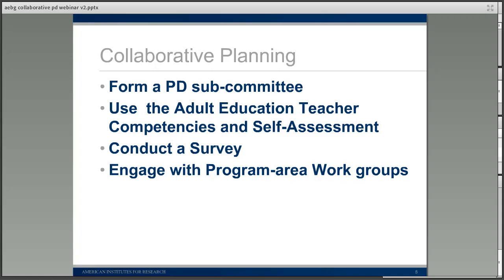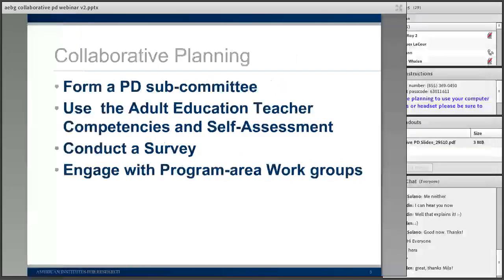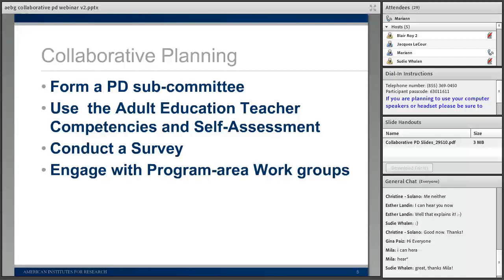And with that, around collaborative planning, here are a few suggested methods for establishing what PD needs are in your consortium, and I'll be going through each one of these. So some ideas to begin the planning process and undertake the effort of executing the plan. Form a PD subcommittee, use the adult education teacher competencies and its self-assessment, conduct a survey of administrators, and conduct a survey by functional role, which would include instructors, counselors, administrators, and whatever roles you consider essential to the functioning of your consortium, and engage with program area work groups.